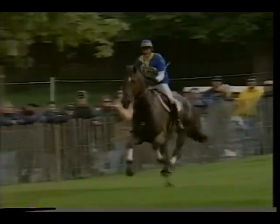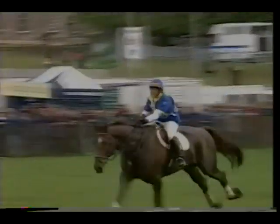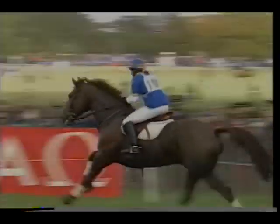Not long to go for Paula Tornquist. She's only got the Mitsubishi Garden to go, and she will have completed her first ever Badminton. And that will be something to tell her passengers about. She's done it. A clear round. Monaghan from Sweden, they complete a really good round. Her first ride here at Badminton.